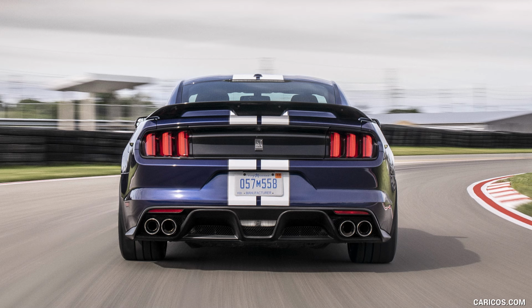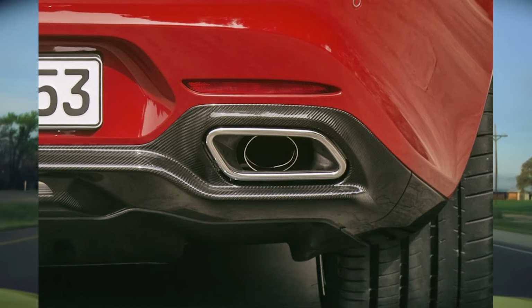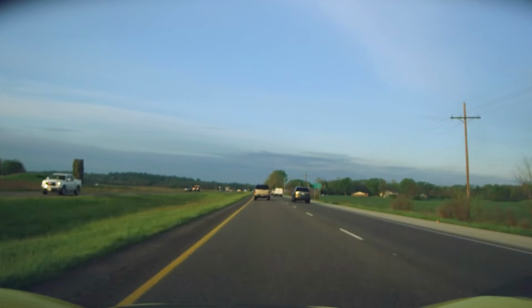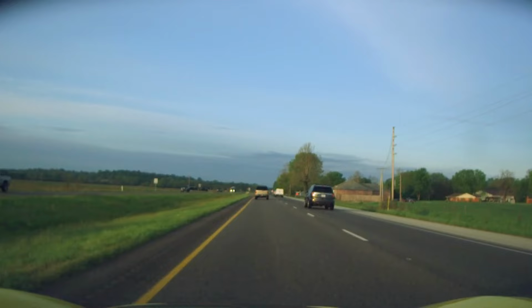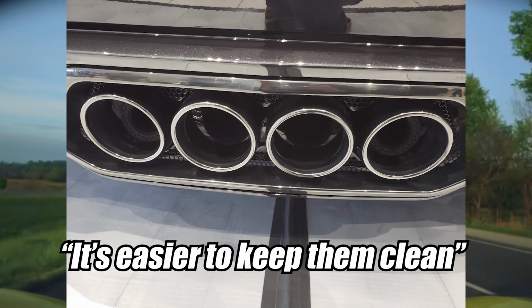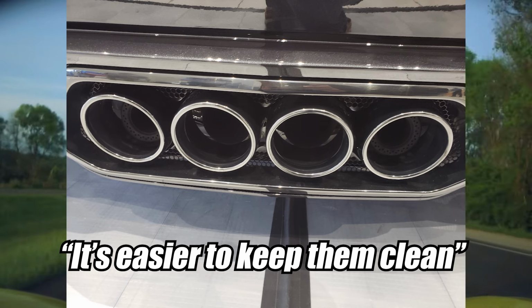The Shelby GT350 also has them. A lot of Audis have them. A lot of Mercedes have them. A lot of really every car. High performance, exotic, supercar, entry level, they have fake exhaust tips these days. And the reasoning behind this is it's easier to keep those exhaust tips clean and shiny, because if it was actually connected directly, you wouldn't have that.